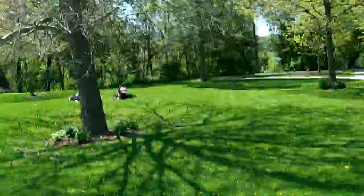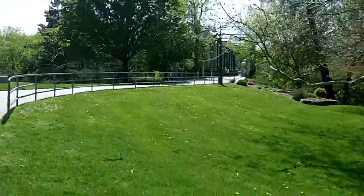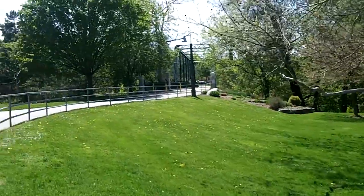Just still walking, nice and calm, and everything's good. Okay, I just got home now. It's almost 3 o'clock, so I'm gonna have to get something to eat and think about what I'm gonna do next.